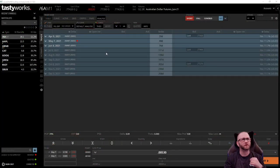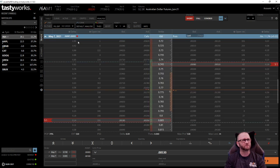So when we jump over to it, it's going to be a May cycle, which is May 7th, 48 days out. Now the Aussie dollar has a little bit of a liquidity issue. You can see here that the futures actually only traded like 92,000. So it can be hard to get in this, but if you can get in it, I think it'll be a great play and it has really good probabilities.